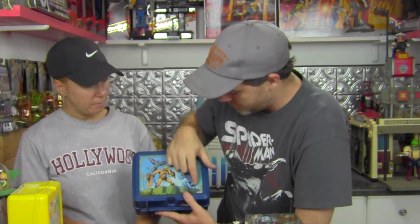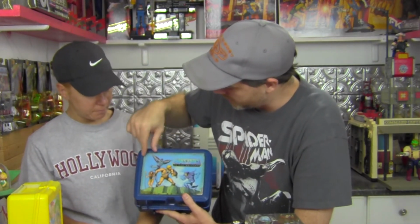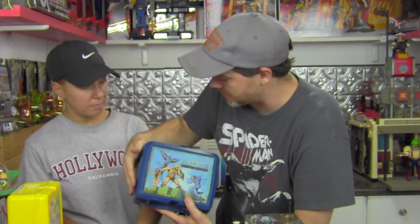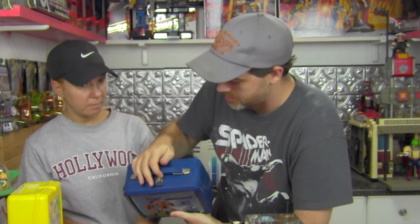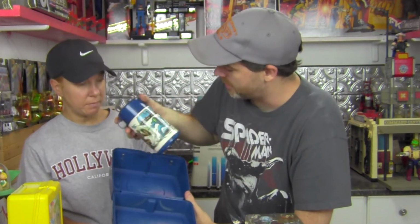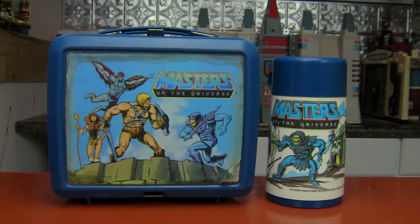And as you can see, the label is a little beat up. It's a little torn, it's coming up a little bit down here. It's been peeling along the sides a little bit there, the artwork, but this isn't going to be used or washed anymore, so there's no real worry of it peeling anymore. The lunchbox itself is in really nice condition other than a little rusting on the tip there. And of course it does have the thermos, and the thermos is in really nice condition, and it's He-Man and Skeletor battling in front of Castle Grayskull.